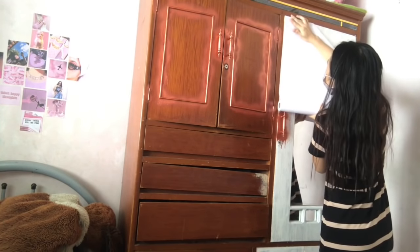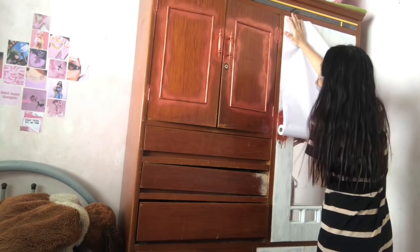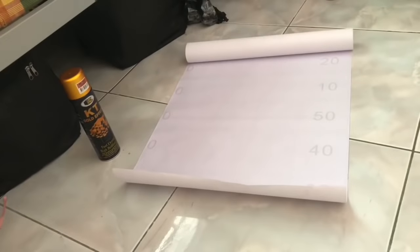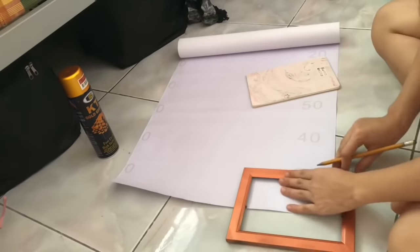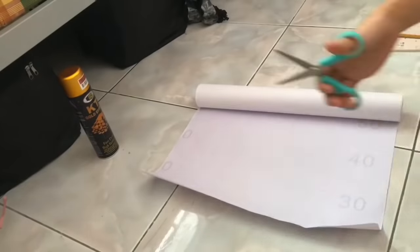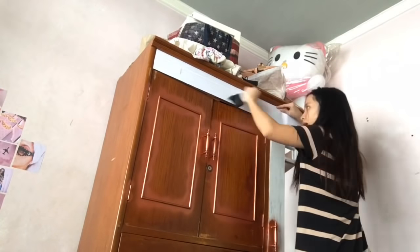So ang ginawa ko is sinusukat ko muna kung gaano siya kahaba and then nilalagyan ko siya ng konting extra pagpuputulin ko na para hindi siya magkulang. Mas okay na yung sobra kaysa magkulang, right? So, ang ginawa ko, ikidikit ko lang siya sa cabinet ko and then yung excess niya is kinot ko siya using cutter.